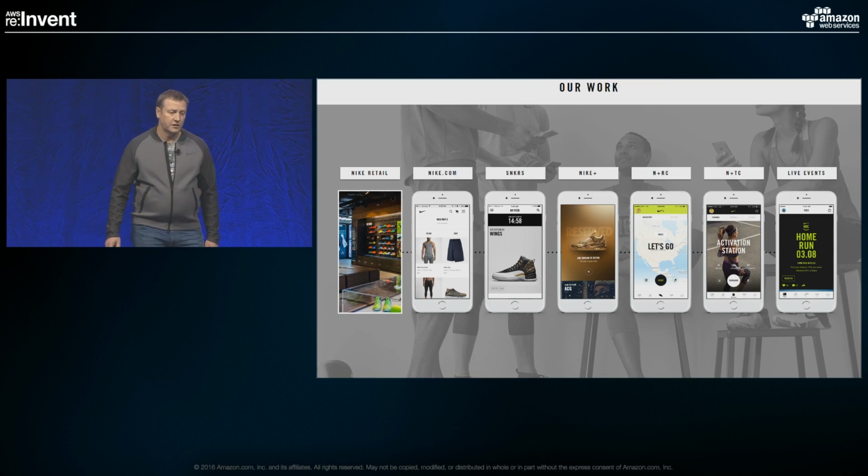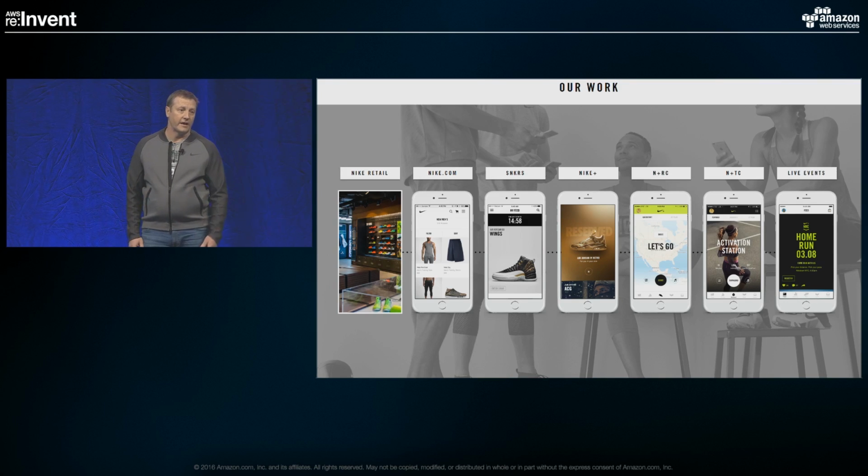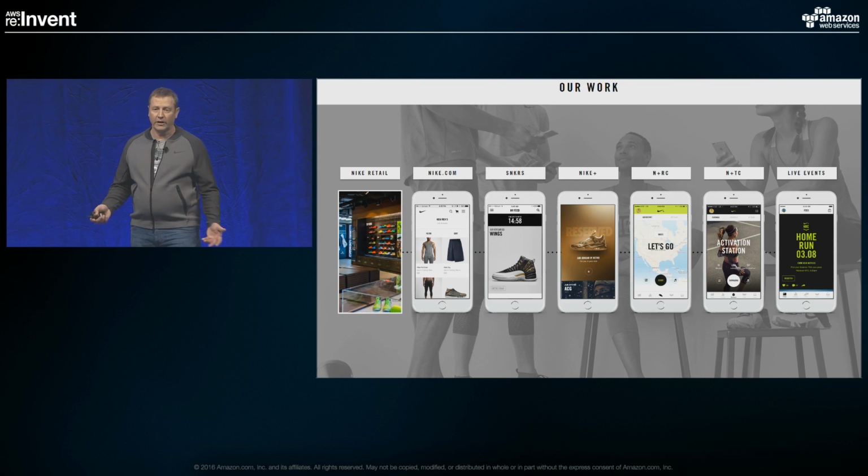When I talk about the portfolio of digital products, there are quite a few, and probably many more than most of you would realize. We have everything from our Nike.com website and our in-store experiences to applications for running with Nike Plus Run Club, training with Nike Plus Training Club, and a number of others.